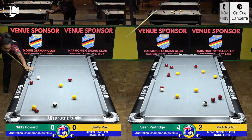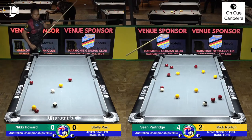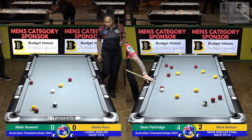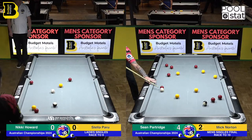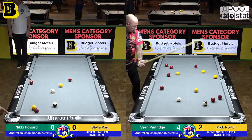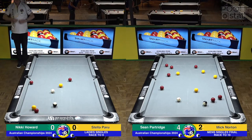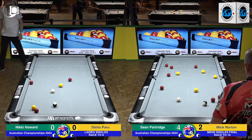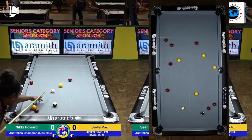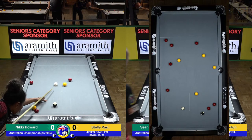Given he's looking at this, he's most likely on it. I can't see the overhead. Oh, no, we've got the overhead. Yeah, no, it's on. So, yeah, he'll be continuing here. Just needs to find an answer to this yellow, the yellow I mentioned before. I don't believe it goes anywhere but this.